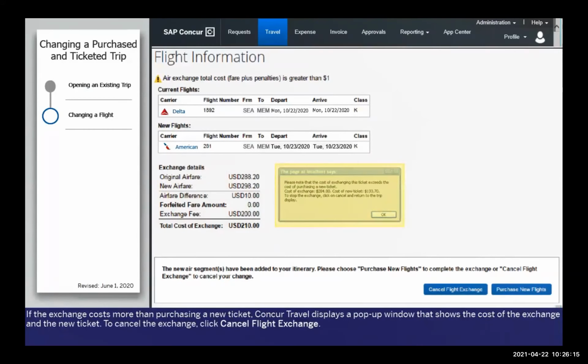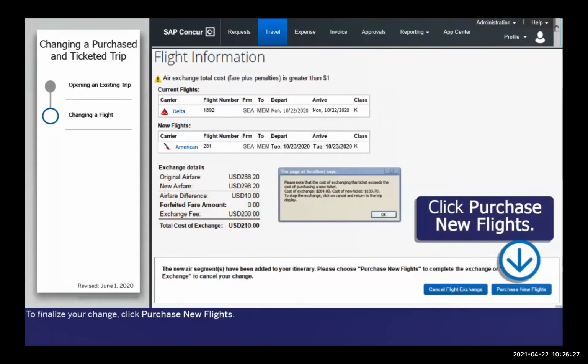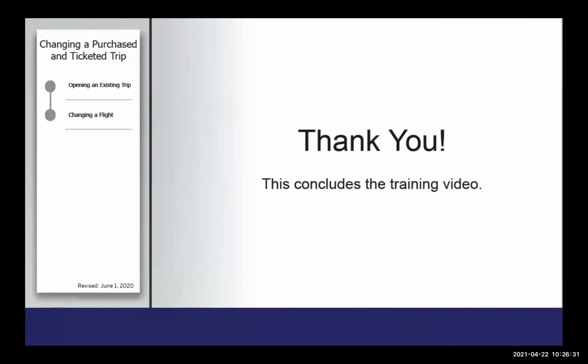If the exchange costs more than purchasing a new ticket, Concur Travel displays a pop-up window that shows the cost of the exchange and the new ticket. To cancel the exchange, click Cancel Flight Exchange. To finalize your change, click Purchase New Flights. Thank you. This concludes the training video.